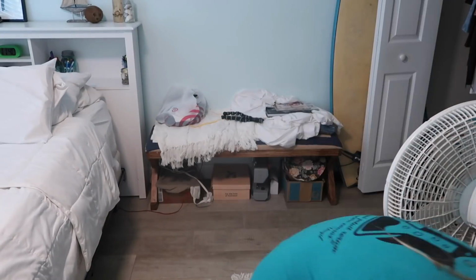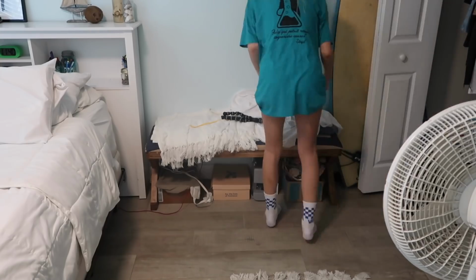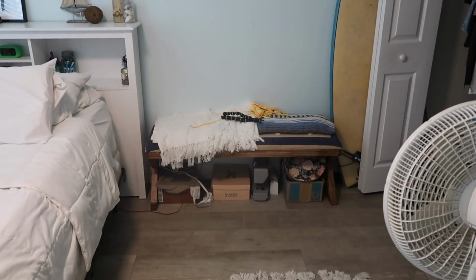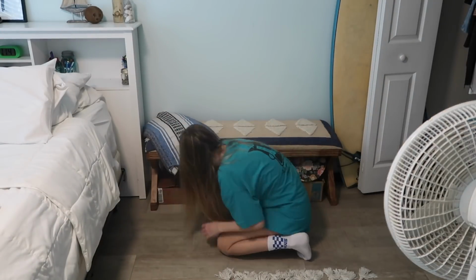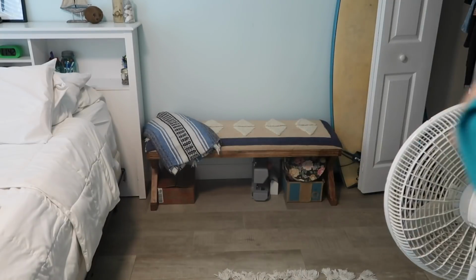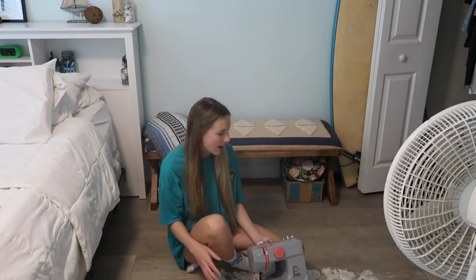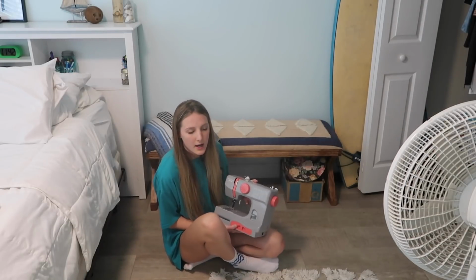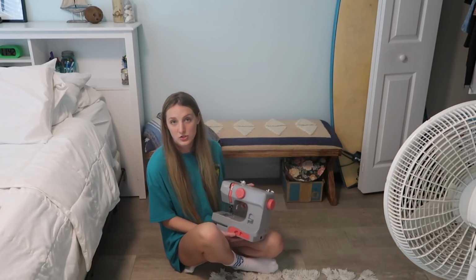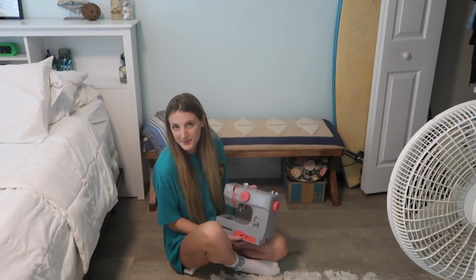Okay, next is this area. So I bought this sewing machine and I don't know how to sew. That's all on that.